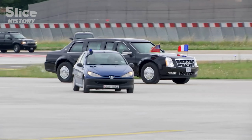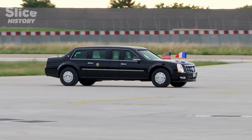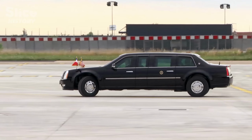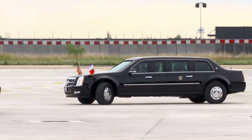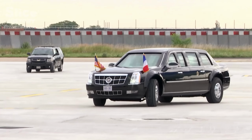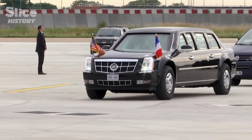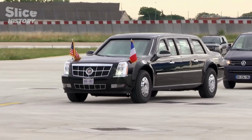Since 2009 and the investiture of Barack Obama, the American presidential motor car seems infallible. It's known as the Beast. There are 10 of them. It's the most secure car in the world. Even its design remains a secret, shared only by the Secret Service and the American car builder, General Motors.